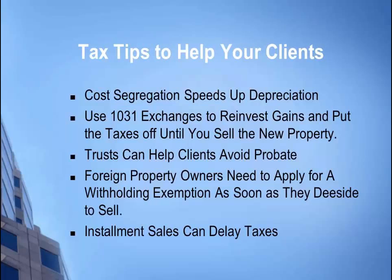So for somebody that's looking to move from one property, now it has to be like kind, rental for rental, but I can trade a commercial rental property for a residential rental property or vice versa. I can even take one property and identify 3 properties. Okay? So just be thinking about it when somebody tells you I want to get rid of my property. It may make you the guy they talk to because you're giving them solutions that somebody else isn't. Okay?